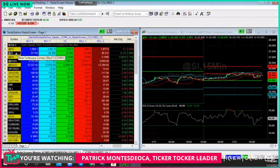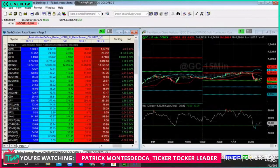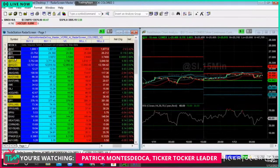The signals seem to be just neutral, mixed. The actual signals that occur happened on the Globex overnight, and the market is chopping around now on the average price.